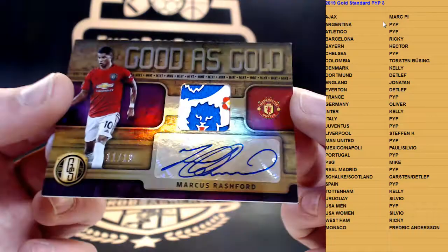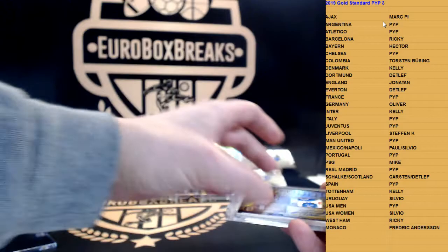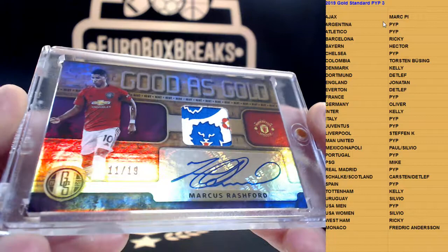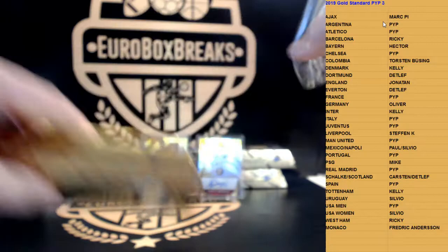You want a mag on that? Oh, the picture's a bit off. Put it in there for now, like this. I'll put a mag in that. That's nice. Nice Rashford.